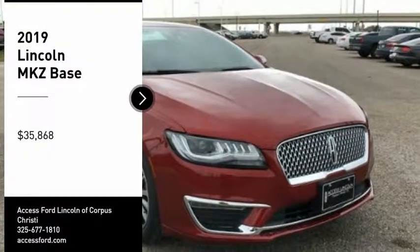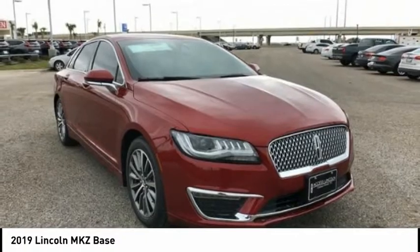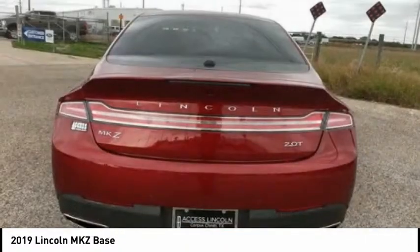Looking for the right vehicle? Check out the 2019 Lincoln MKZ. With sharp angles, sleek lines, and a sculpted body, the Lincoln MKZ has an impressive stance and a dynamic design.